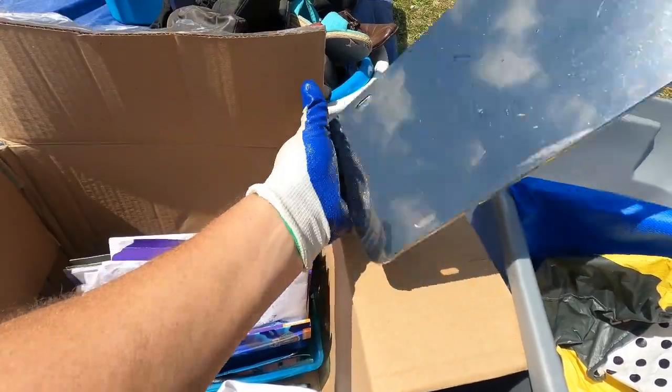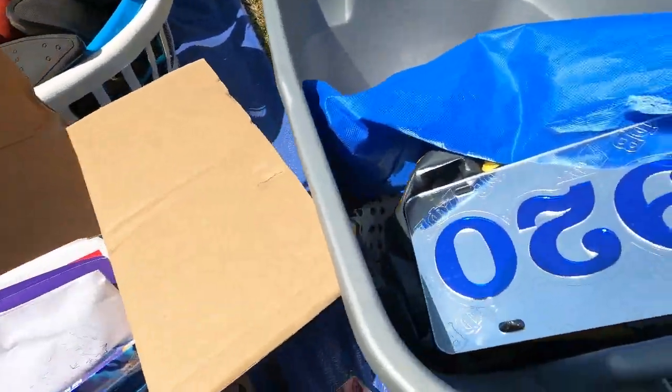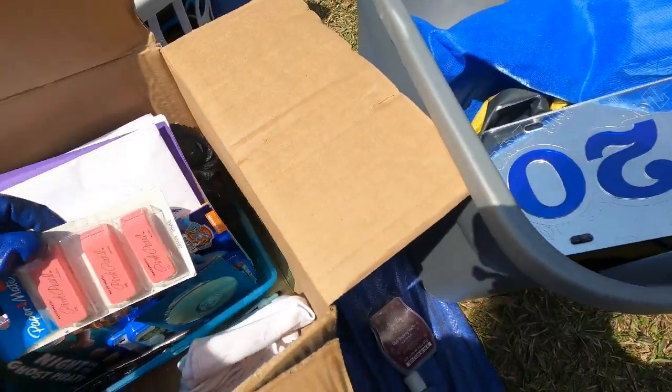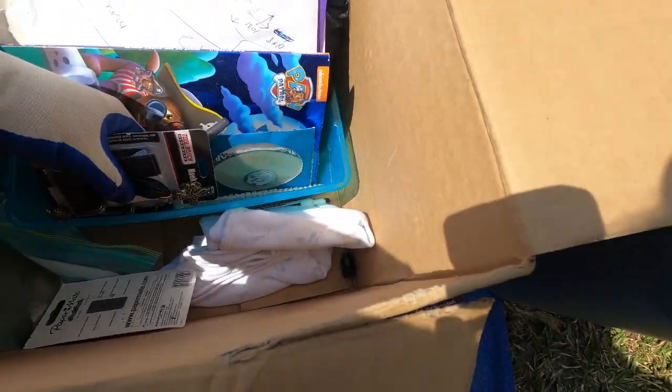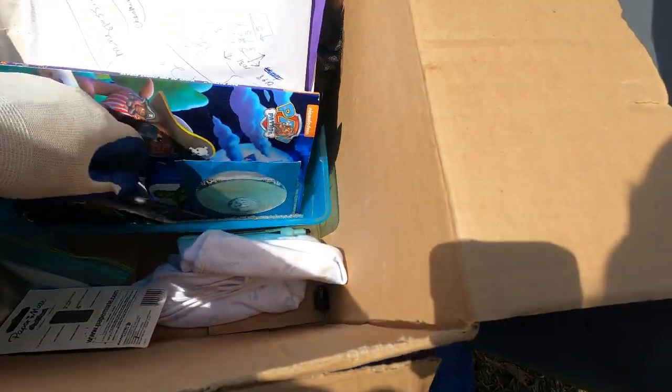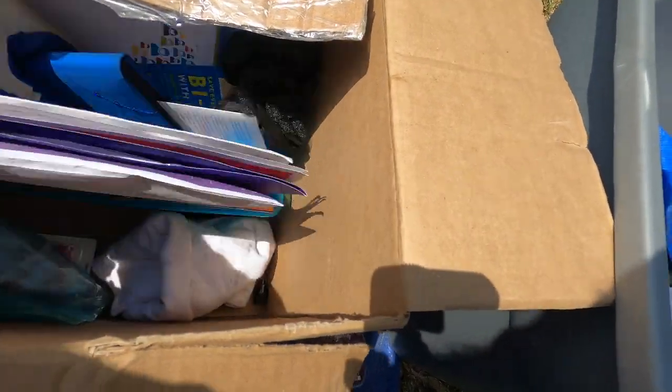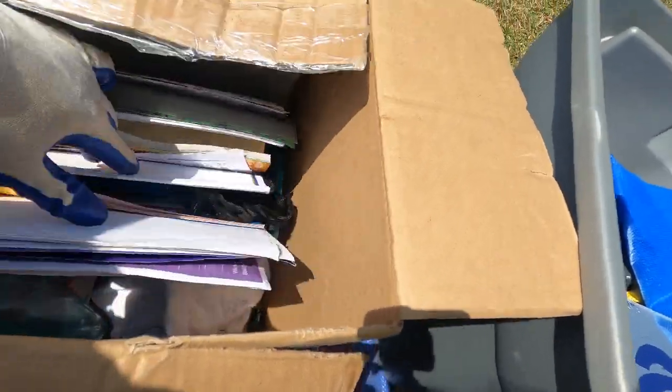Okay, that's kind of weird, but license plate with numbers, 1920, don't know what that means. All right, here's some erasers. That'll be keepers, probably. Some miscellaneous stuff in there. Could be interesting, but it's not. Nothing. Yeah. And there's a book and pictures and yep.